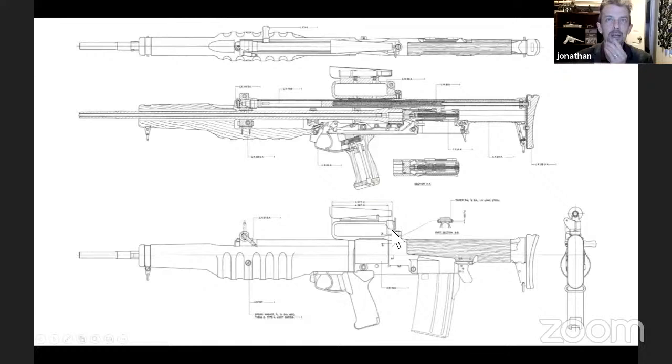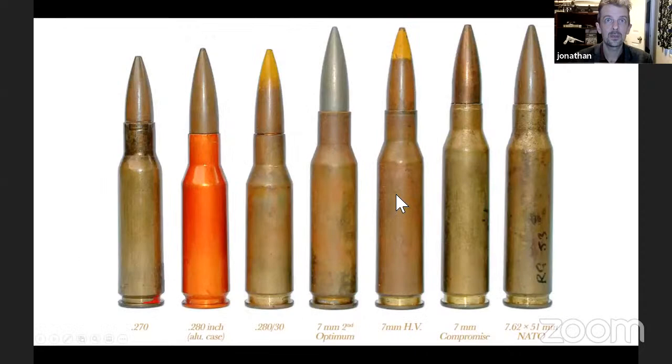Just a quick diagram or a design drawing showing you the working parts of the EM2. Here are some of those cartridges. So the early experimental .270 becomes the .280, which gets tweaked. And then there's this desperate struggle to try to meet American requirements for a longer range, more powerful cartridge without ruining this idea of a controllable automatic weapon. And it ends with 7.62 NATO at the end, which as you can see is bigger and more powerful, and you cannot reasonably fire it on automatic in what we called the machine carbine role, i.e. like a submachine gun, like an assault rifle.